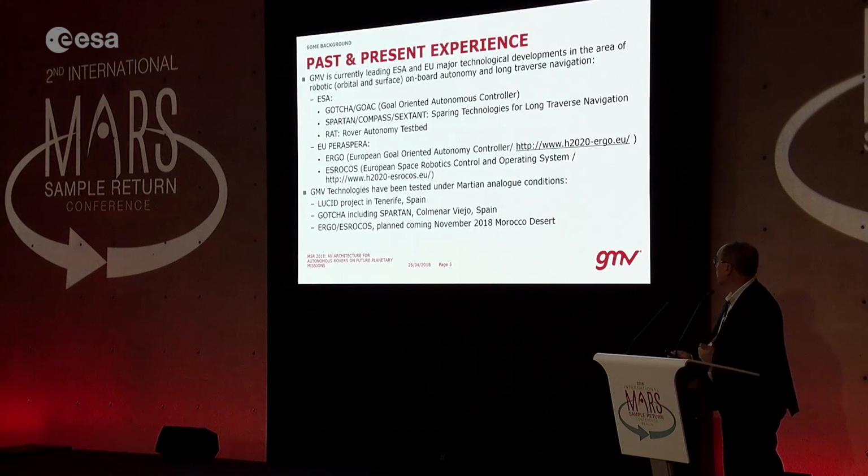ERGO aimed to goal-oriented autonomous controlling again, but this time with a much wider scope. And SROCOS oriented to the consecution of a robotic control operating system. We are leading both projects with several partners all over Europe. And we also have tested these technologies under Martian analog conditions in the Lucid project in Tenerife and GOCHA, including Spartan, in the facilities we have in Colmenar Viejo, very close to Madrid.